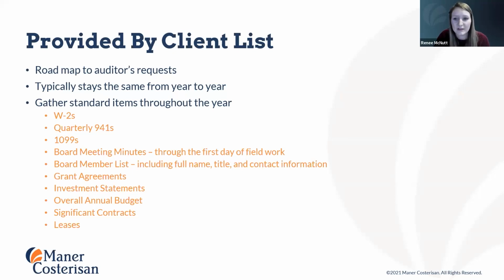So the provided by client list, your PBC list, is your roadmap to all things the auditor may need. It typically stays the same from year to year, so you can always get a jump start on it ahead of time. One recommendation I have is to create a folder for the current fiscal year to start placing some common items on the PBC list there. This can help make the list seem a little less daunting when you can immediately cross off several items.